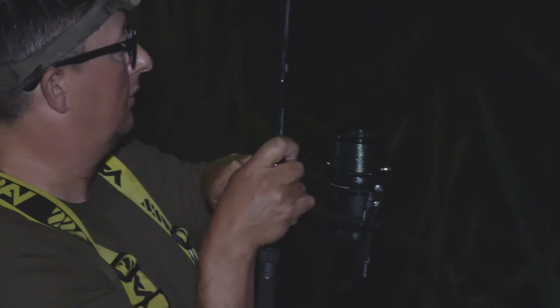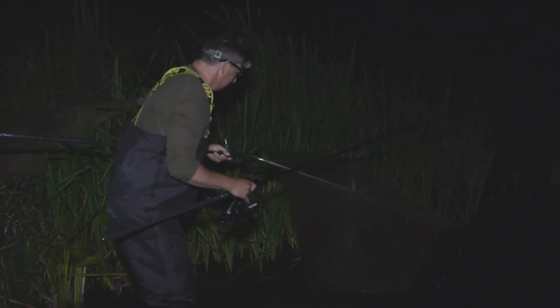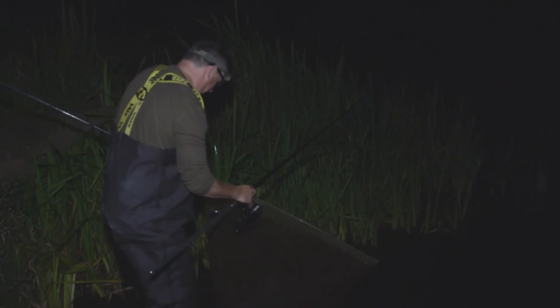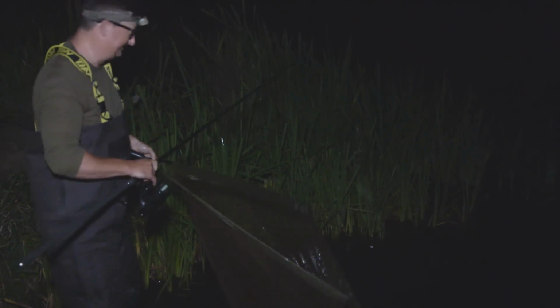My first bite came over the bed of corn a couple of hours before first light. Night takes are always a shock to the system, but when it's fishing tricky, they're all welcome. Oh, he's got him. Yes, come on. Oh, it's always good to get the first one. Yeah, man. All good.